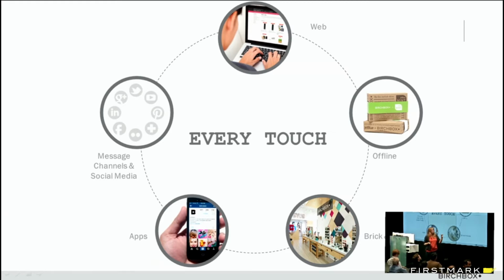So if you're a company like Birchbox, you have a brick and mortar store, you have a website, you have apps, you have your social media channels, you have your email channels, you've got data all over the place, and you're touching your customer through all these different things, and you have different people involved in all these different touch points as well. And so it's really easy to start thinking about it separately, but your customer doesn't experience it separately. They experience you as a holistic brand.